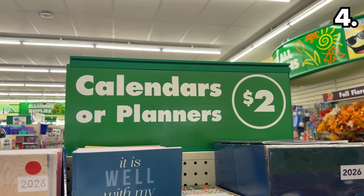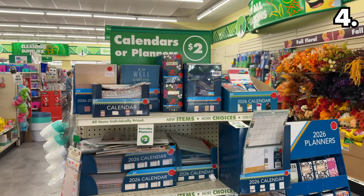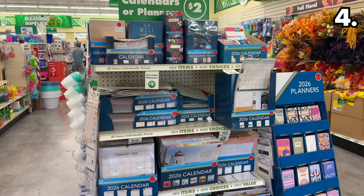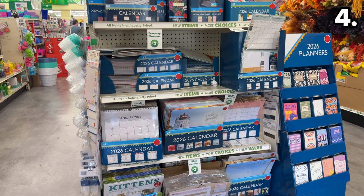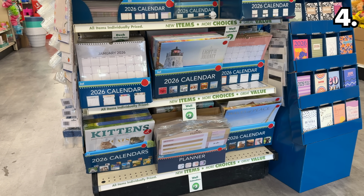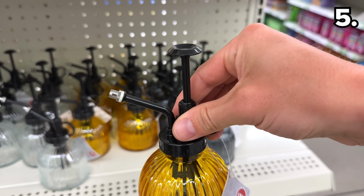And finally, calendars and planners, which already bumped up to $1.50 last year, are now $2, although I will say despite the initial wave of sadness for my frugal soul, a lot of these items are still generally excellent deals compared to most big box retailers. Point 5 kicks off with something brand new that is thankfully still at regular pricing.